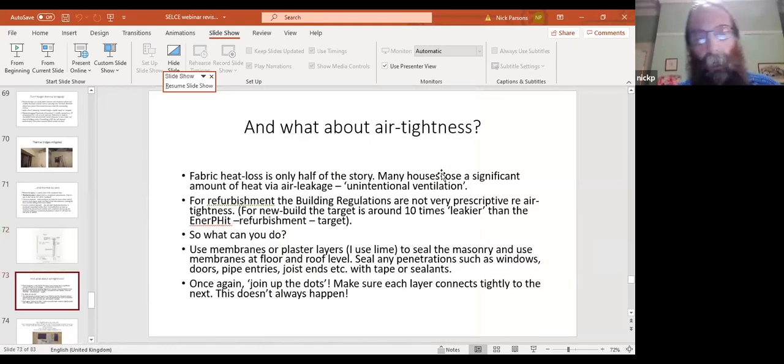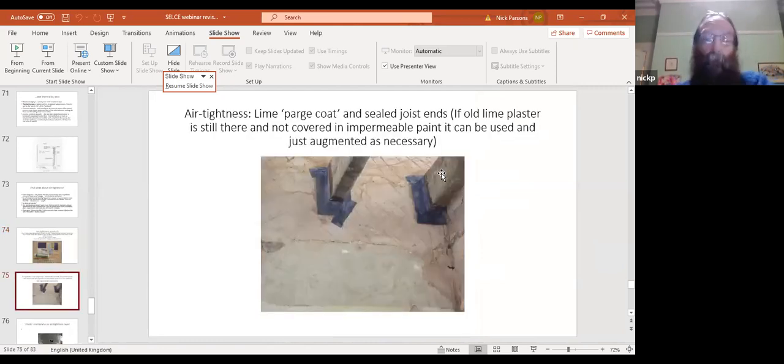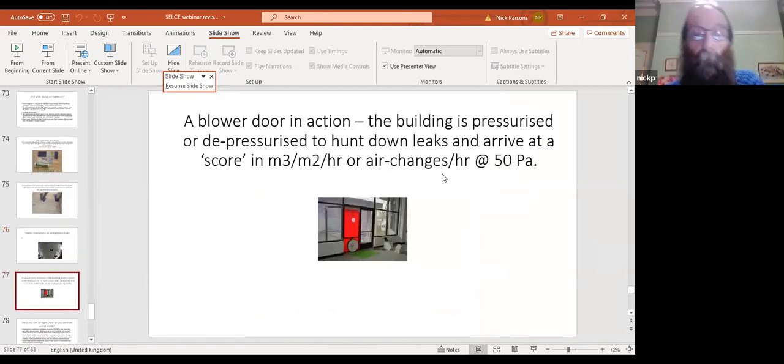Air tightness. Lots of products around, but solid plaster is a really good air tightness layer. We used the original plaster and we just filled in where the original plaster hadn't been on this particular refurbishment. Intello membrane is an intelligent vapor control layer. Blower door to pressurize or depressurize your house.